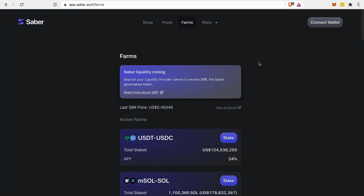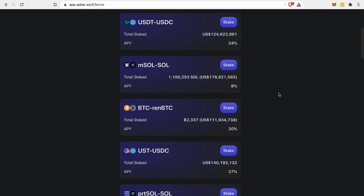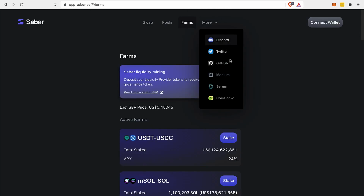And let us go to farm. Once you have your LP tokens, you can deposit your LP tokens to receive these SBR tokens, or Saber governance token, as your rewards. Right now, the SBR price is at 45 cents. And this is where you can stake your LP tokens to receive the rewards based on the APY here. So for more information, which is all their social links, I highly recommend you go through it.